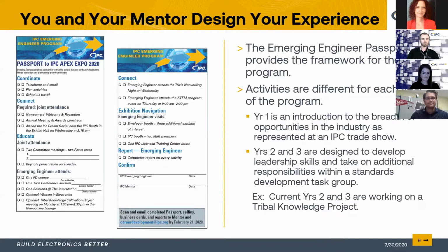In 2020, there was a requirement to go to the newcomers welcome and reception, to an annual meeting and luncheon, to an ice cream social. Who doesn't like ice cream at a social, right? To attend committee meetings, also to go to professional development courses, a technical conference, a session introducing the electronics industry, and then some optional activities as well.